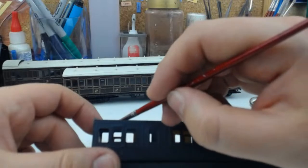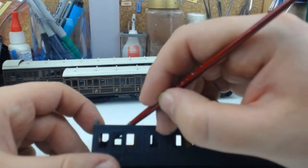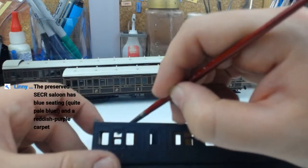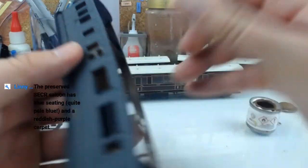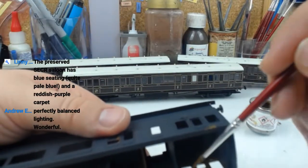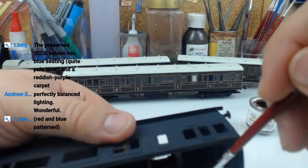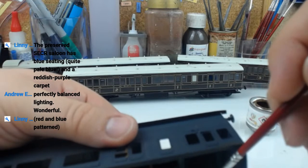But yeah, I'm thinking a rug is certainly likely in the compartment I'm painting now. And I'm not convinced it wouldn't have been a rug in the saloon. Ah, no, don't get paint on the outside. Well, not this colour anyway.